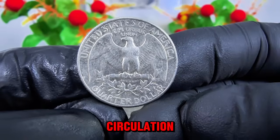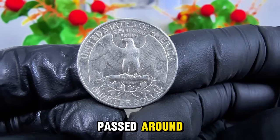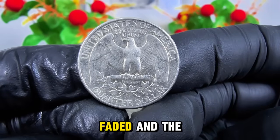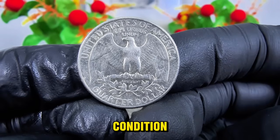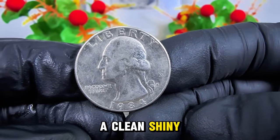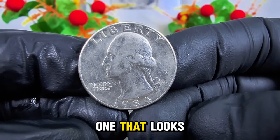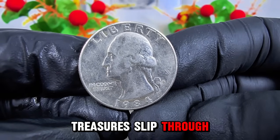Now let's talk circulation. The coin we're looking at today has been clearly passed around. It's lost its luster, the eagle on the reverse has faded, and the details are soft. But that's exactly the kind of condition where major errors often go unnoticed. A clean, shiny error coin might be flagged at the mint, but a flawed one that looks like pocket change, that's how these treasures slip through.